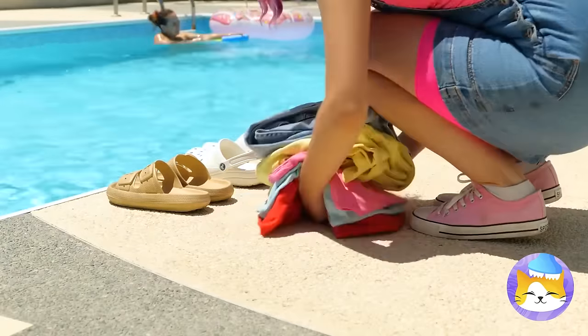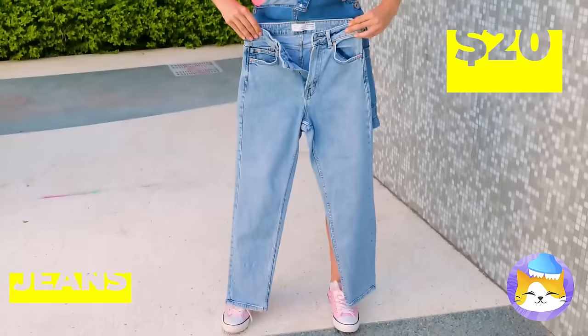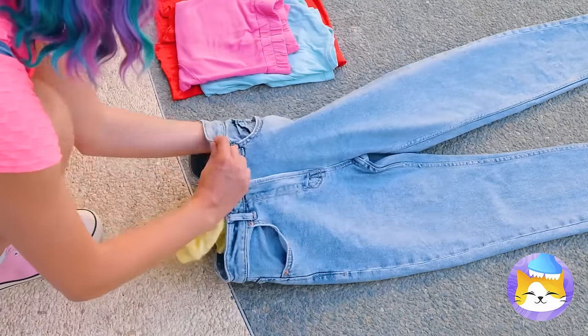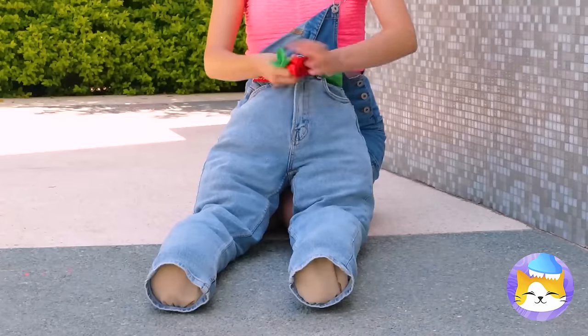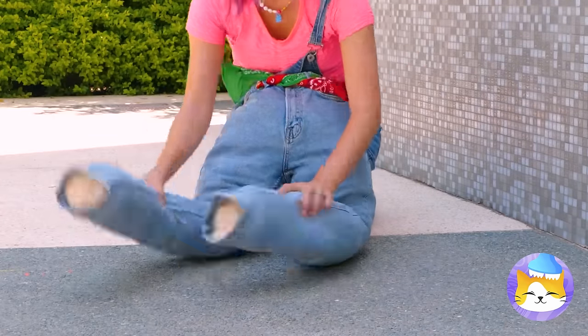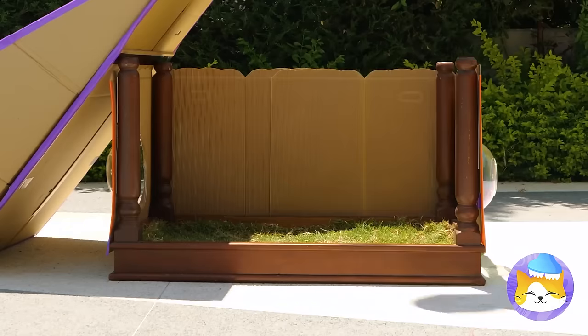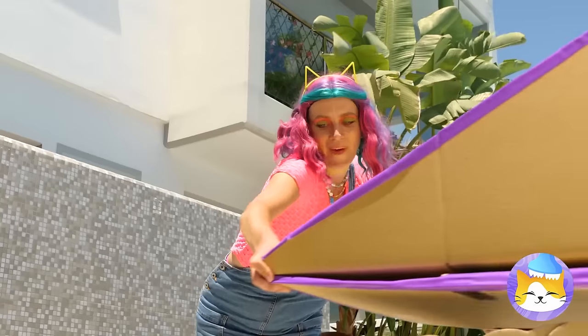Whoa, some free clothes just lying around could be useful. Ah yes, jeans. Like your skirt, but with legs. Let's stuff it up with some of these other clothes. And tie the legs up together like a pretzel. Our project is almost done. Just add the roof.